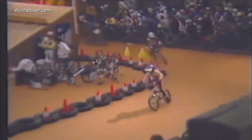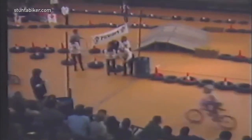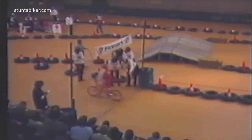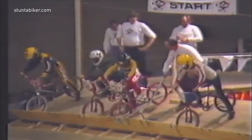BMX racing caters for a large range of age groups. Age groups at a BMX meeting go from 5 and under right up to 17 plus, so you can be anything from 5 years old right up to 26 years old. In America, the top rider is around 25 years old, and he's earning $100,000 a year doing it. So it really is big in America.